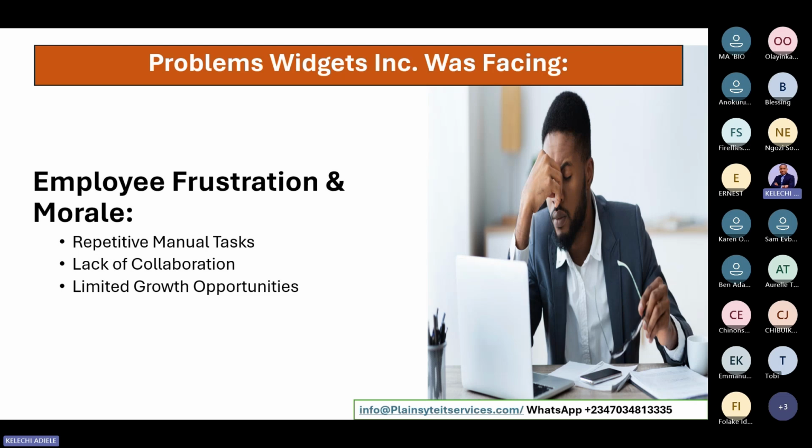Communication breakdown between departments was common due to the absence of an integrated system and the absence of employees. Whenever an employee leaves, it's difficult to put the information together because it was probably not documented properly or you could not get access to these files. And of course, limited growth opportunities. Focus on manual processes meant less time for innovation and skill development. So these were some of the problems that this company was facing.